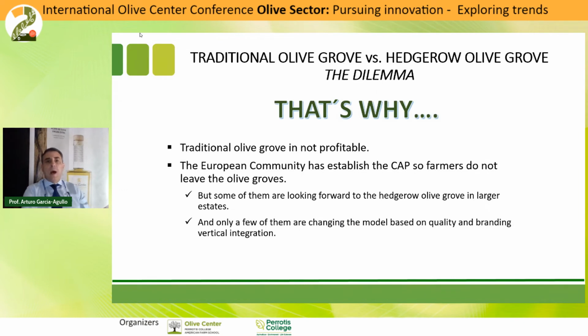So that's why the traditional olive grove versus the hedgerow olive grove, that's the dilemma that we have in Spain. So that's why the traditional olive grove is not profitable, as we saw before. And the European community has established the CAP, so farmers don't leave the olive groves. But some of them are looking forward to the hedgerow, mostly in larger estates, which is more profitable. And only a few of them are changing the model based on the quality and branding vertical integration, which is what I'm going to talk about right now.